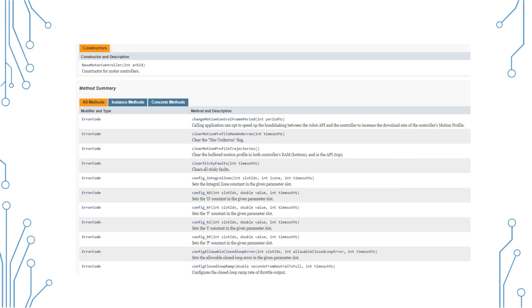One of the new things about the API is error codes. One of the complaints teams had in seasons past is that if I call a function and the Talon's not on the bus, I have no way of knowing other than the message on the driver station, but I might want to be able to programmatically manage it. So we solved that this year by adding error codes to almost every API.